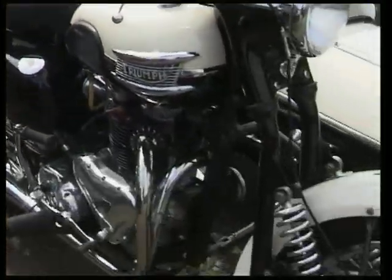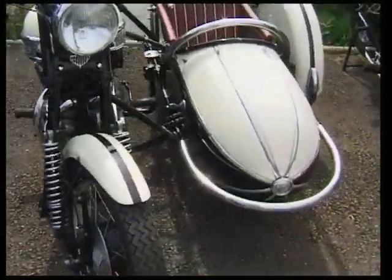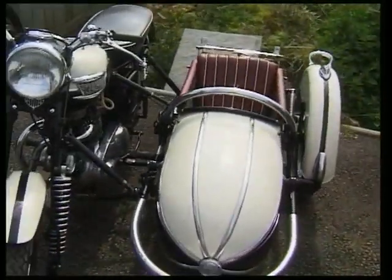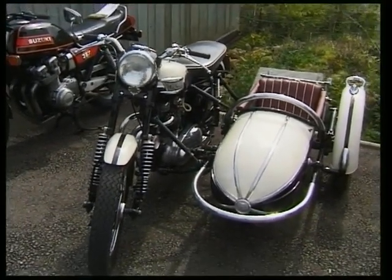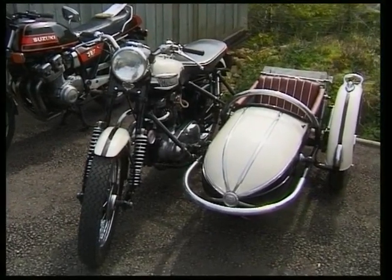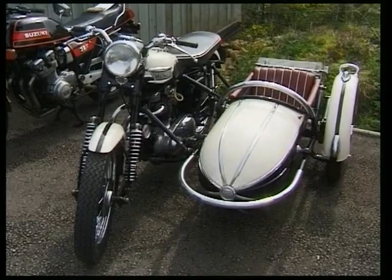It gives a different steering trail, because if you have a sidecar on the side, as you can see this old Triumph has, then it does affect your steering. It makes it a bit heavy. And if you can stick the front wheel a little bit further forward, then you improve the trail angle and makes it a lot lighter to steer. Now that looks a very potent little outfit.